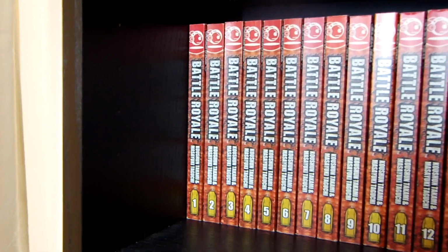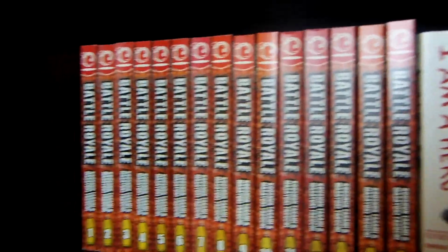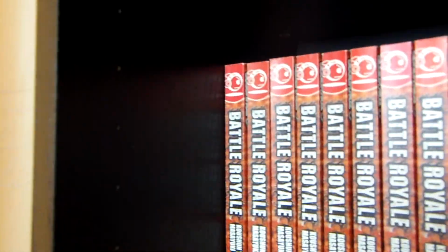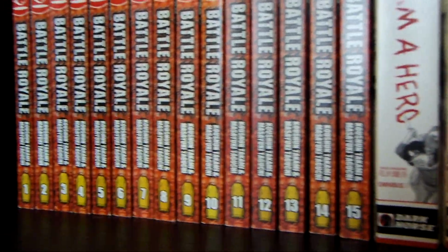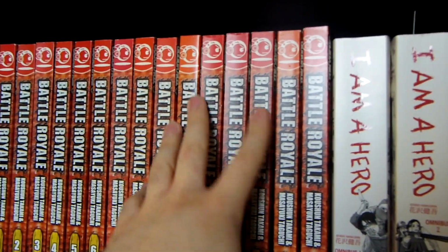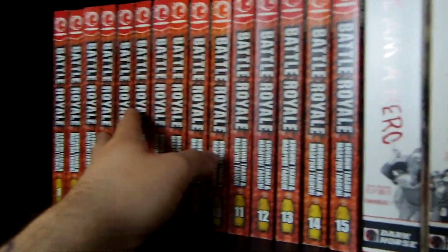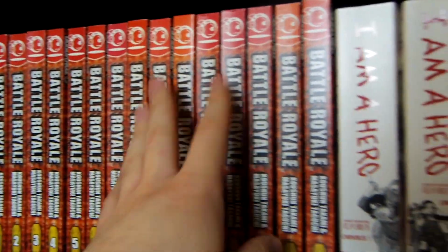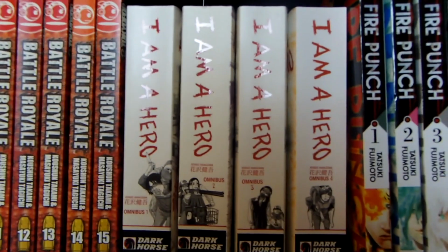So underneath Berserk, I have Battle Royale 1 to 15. This is complete by Tokyo Pop, and you'll notice that I have all of the spines the same, so I don't see many people who have that. I'm very proud to own them in this sort of format. It just seemed to work out nicely. I don't know why, but thanks again to Highland Manga for finding me that eBay deal. I love this series. Pretty batshit crazy, but I love it all the same.